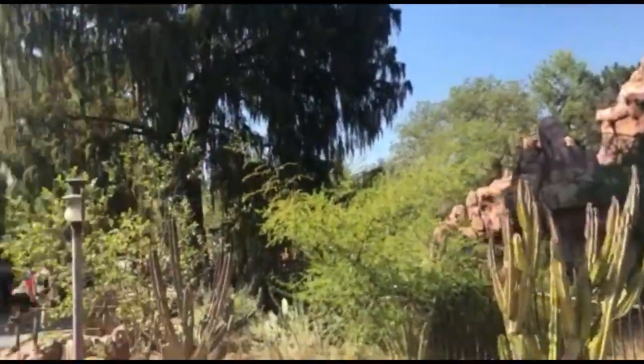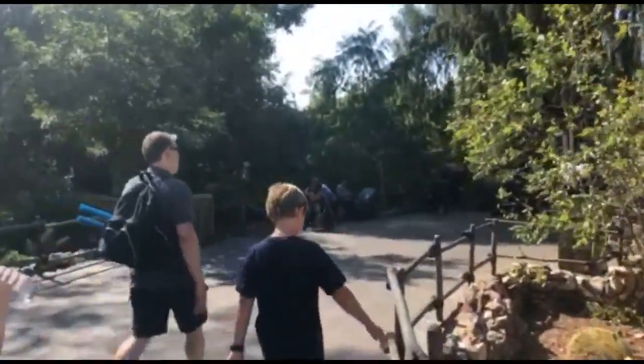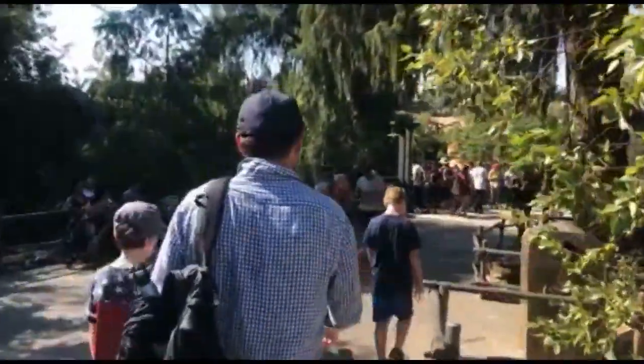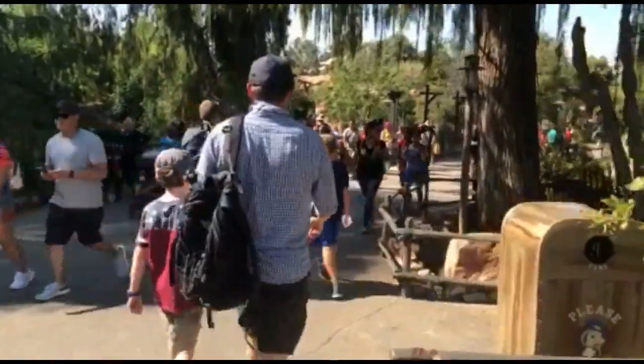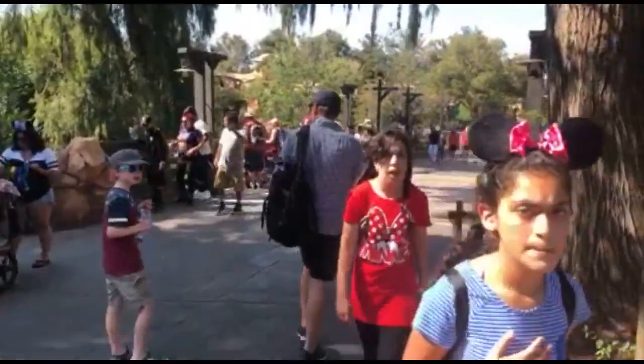So this is our Thunder Mountain. The best Thunder Mountain I think we've been on is the one in Disneyland Paris. That one you actually go underground for like 10 seconds at least, and it's pitch black, so you have no idea where you're going. And then you end up on its own island, so that's pretty cool.